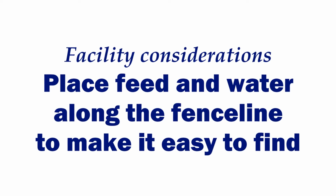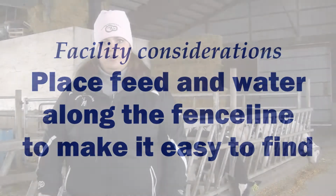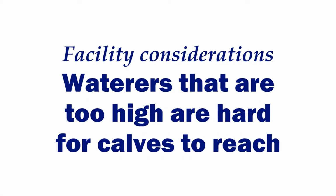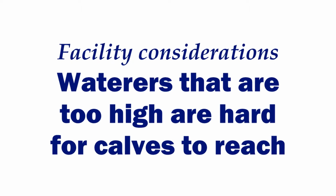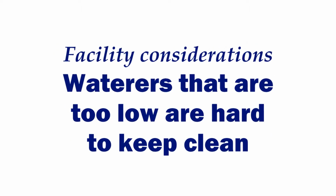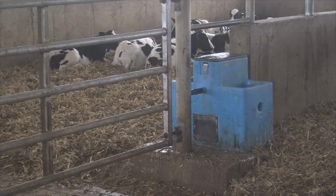Anything you can put on the fence line will help, because as you watch calves, they tend to circle the barn. So if the feed and the water are on the fence line, make sure the waters are at a good throat height. If they can't reach it or they have to stretch for it, that will limit intake. And if they're too low, they may defecate in them and get them dirty easier. So obviously we want to make sure that they're clean.